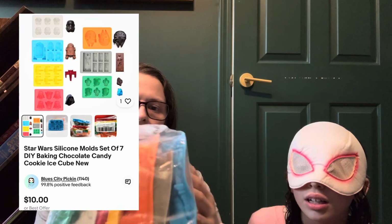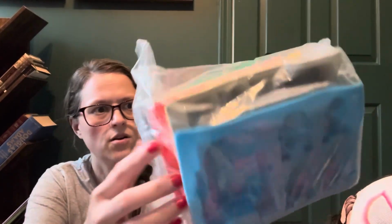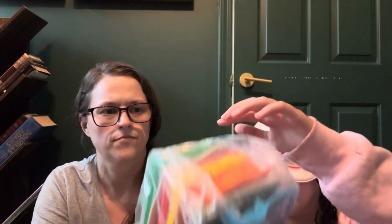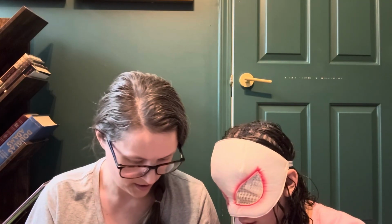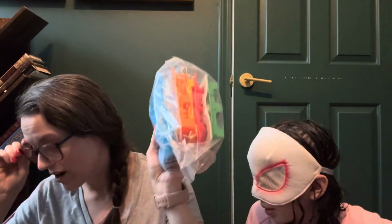And then we have these Star Wars ice molds. You can see they're silicone. There's R2-D2, Yoda, the Mandalorian. Wait, the green one is not Yoda. That's the Mandalorian. And then the orange ones, the Millennium Falcon, the gray ones, Han Solo in Carbonite. Basically there are six trays in each one of these. There were 8 of these in the bins, and we're going to keep one and sell the rest.